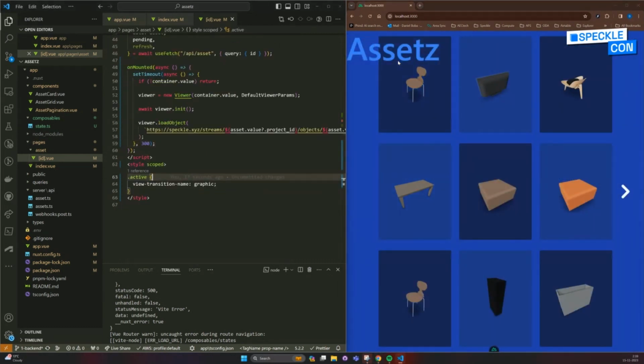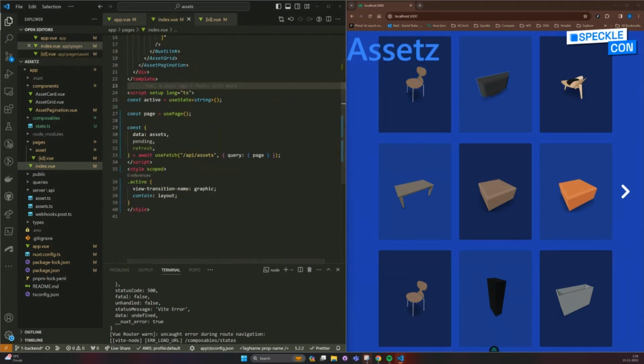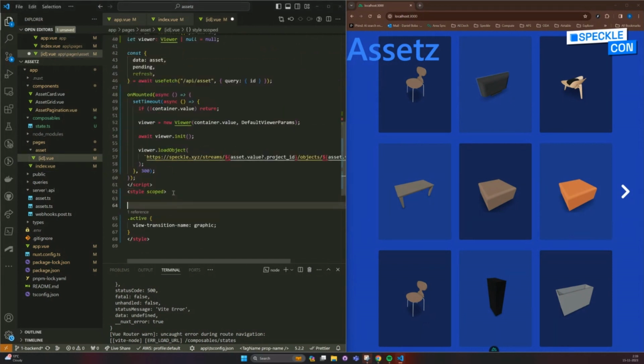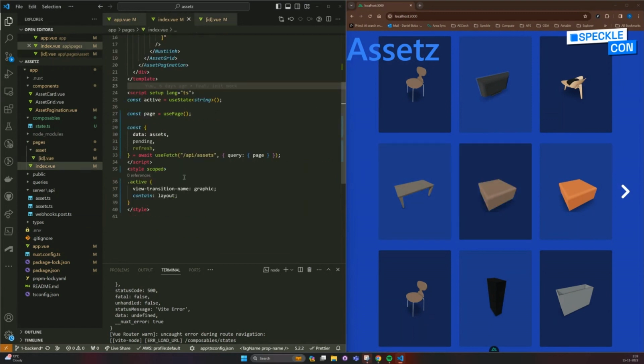And we can do the same actually with the header. So I'm just gonna add it very quickly. We want our H1, which is basically this assets header here, to animate to the header that we have inside assets root. So yes, here we go.